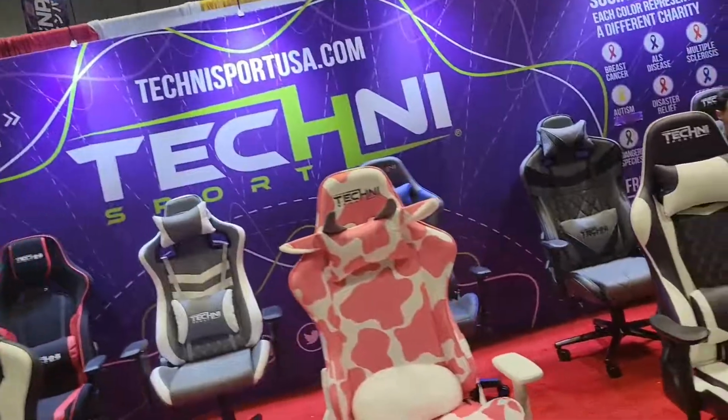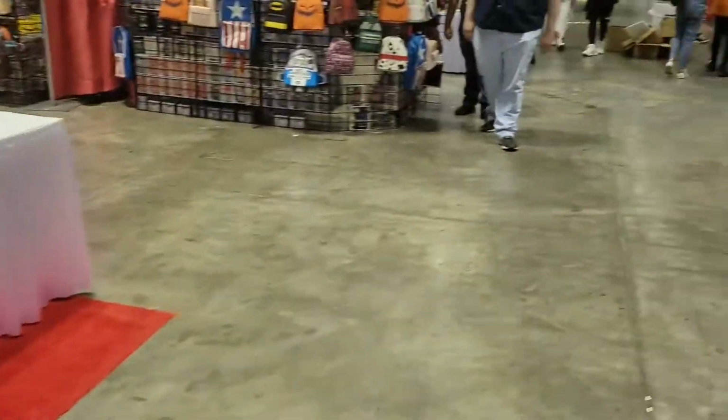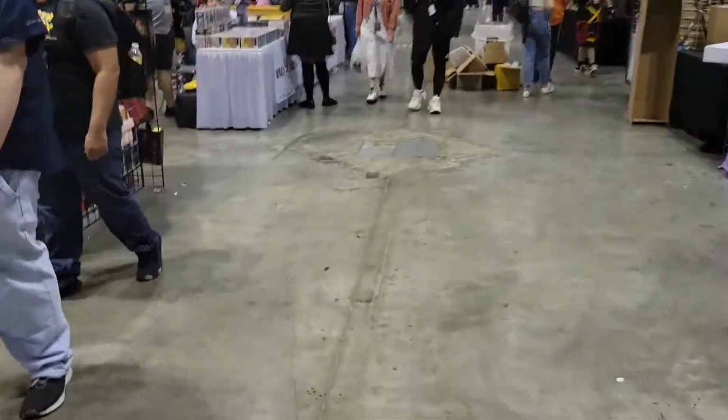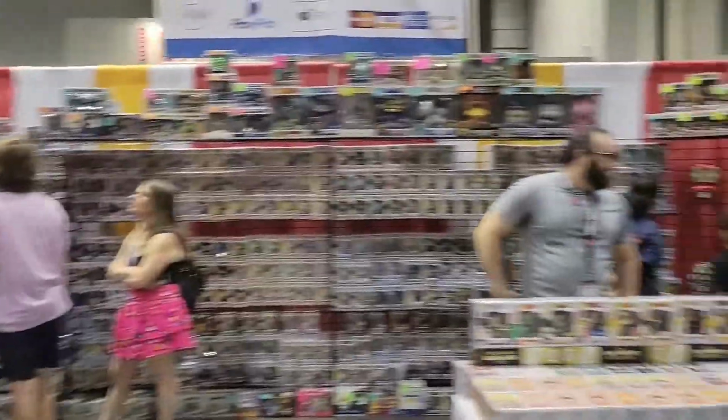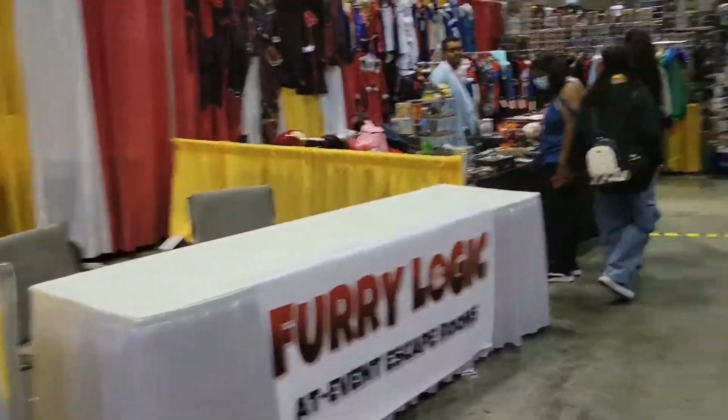Yeah, so they have gaming chairs right here. I have one myself, but not the greatest chair. They are pretty pricey. They come at a pretty high price point if you guys didn't know. If you're looking for a good gaming chair, I highly recommend it. They really do a number on your back to help you out a lot.